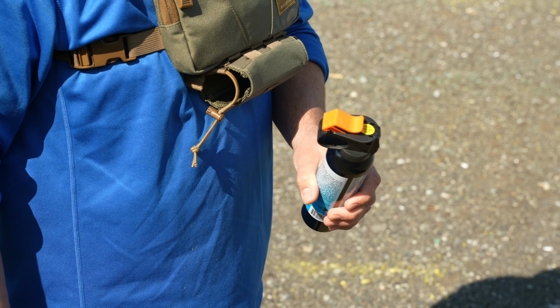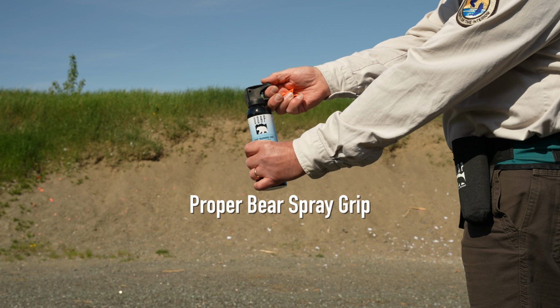Close-up side view of Kevin Painter's hands, holding bear spray, with one hand holding the bottom of the body and the other hand with the fingers on the trigger and a finger through the finger loop. On-screen text reads, "Proper bear spray grip."